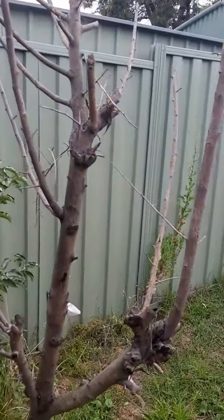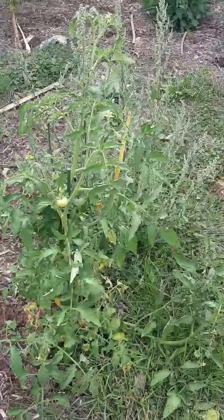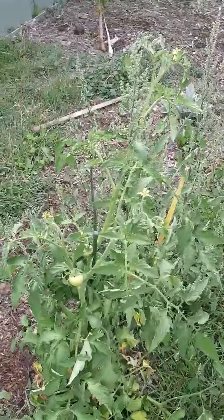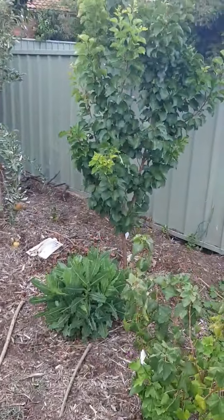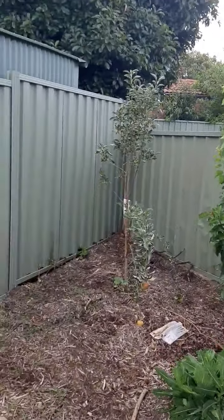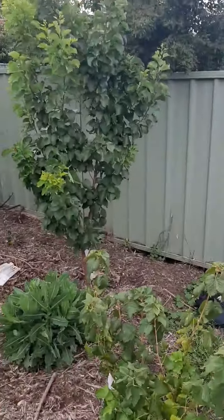And then this one's dead, we've got the chainsaw down. And I've got some tomatoes growing here from seed, which I'm very proud of. And then I've got my little tiny orchard in the back here, and all these trees are doing well too. Beautiful.